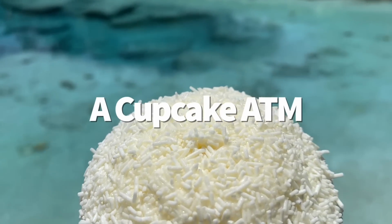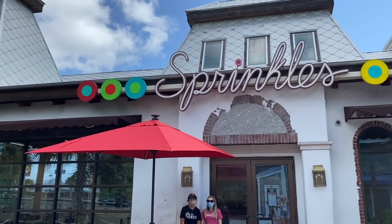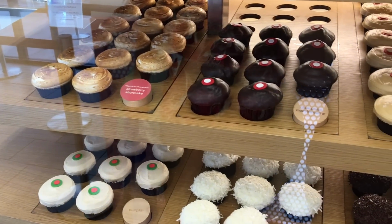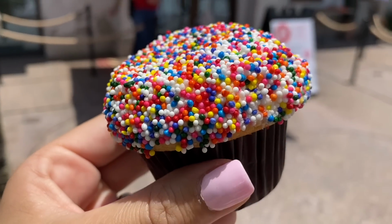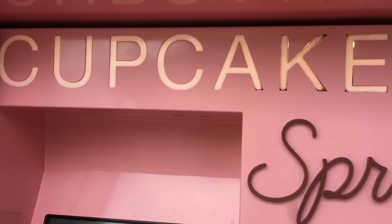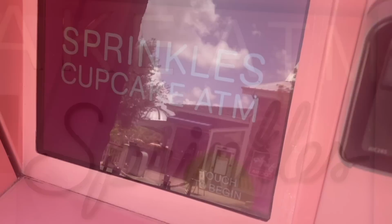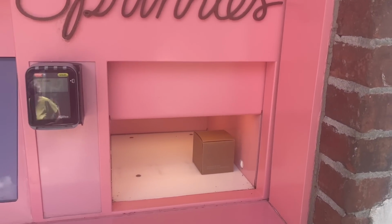If you've ever wanted to buy a cupcake while also simultaneously feeling like you're trying to withdraw cash from your bank account, I've got the perfect and very specific solution for you. So Sprinkles is a cupcake shop located in the town center of Disney Springs. It serves up famous handcrafted cupcakes. It's a chain, you might have one in your hometown, and they have slow churned ice cream and homemade cookies too. But one of our favorite things about this place is that you can make a cupcake transaction without ever stepping foot inside the shop, thanks to that bubblegum pink cupcake ATM right out front. You can also get a cupcake after the place is actually closed. Just place your order on the touchscreen, swipe your payment, and voila, a perfect little brown package magically appears on the window with your cupcake inside.